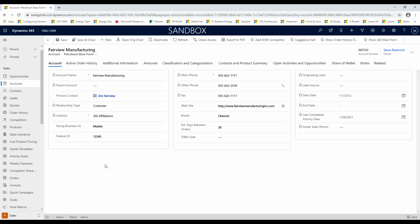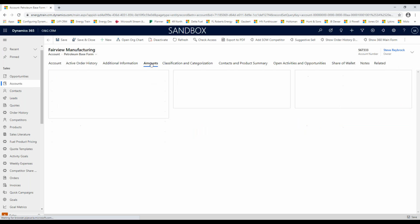And what you'll notice is there's really not a ton of information on this particular screen, but there's a lot of tabs up here where you can get different information. So instead of having to scroll down and scroll, once you get used to these forms and these tabs, you'll know exactly where to go. So I'm just going to cover a couple of them. I can't cover everything today. I'm just going to jump over to this one called amounts.